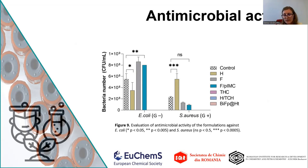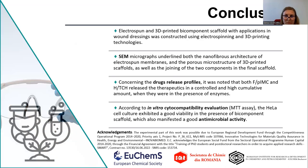It is also observed that tetracycline containing materials displayed a great antimicrobial activity due to the presence of this antibacterial drug, which led to the total inhibition of bacterial viability. The hydrogel containing tetracycline and bicomponent scaffolds demonstrated an efficient antibacterial activity towards the tested bacteria, regardless of their type.